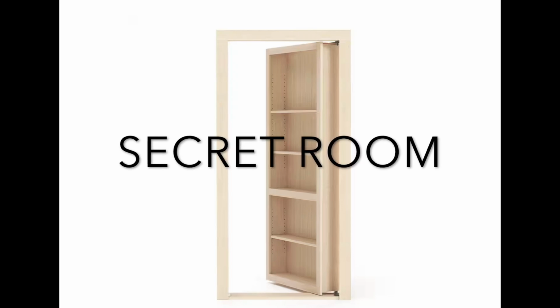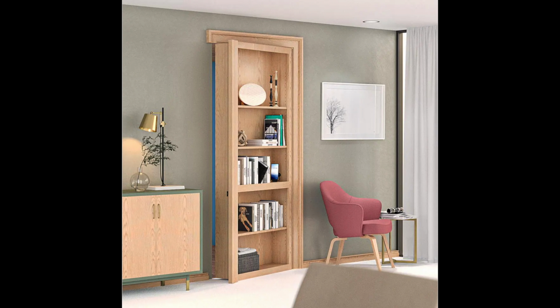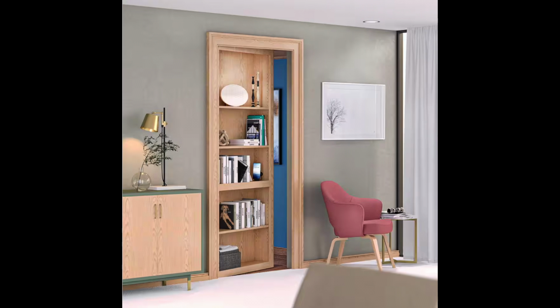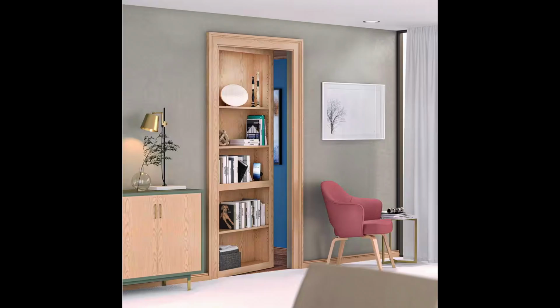A secret room. Don't you think that's the ultimate whimsical feature, a secret door? It's such a Narnia magical experience. I really want to make the office or playroom a hidden room so badly, and they make these doors pre-made. You just have to install them.